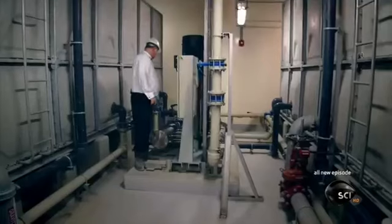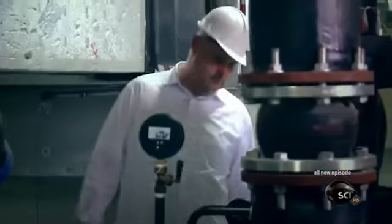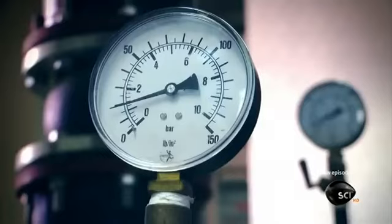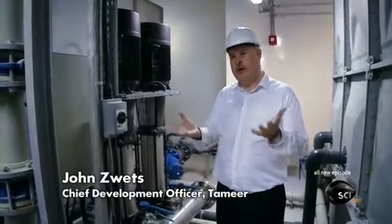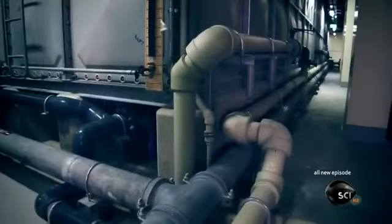Engineer John Zwets has overseen the installation of water networks into many of the city's towers. If one were able to just look at the water distribution infrastructure, one would see a myriad, almost like a spaghetti bowl of pipes. Water is distributed to every corner, at every floor, at every level.